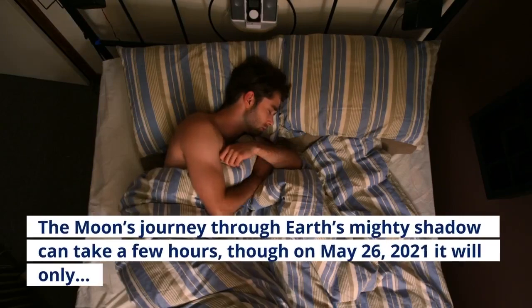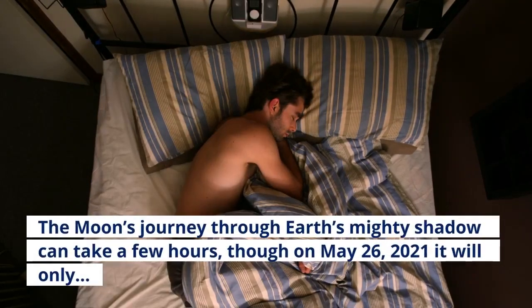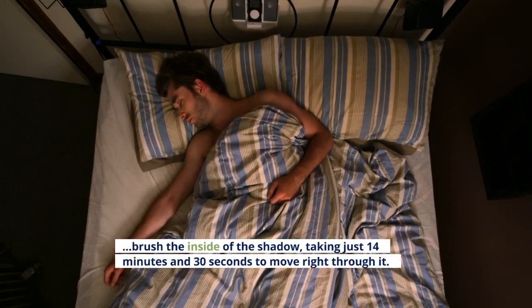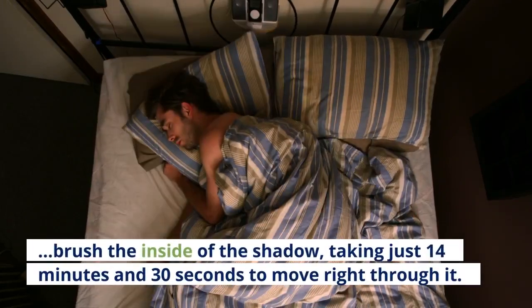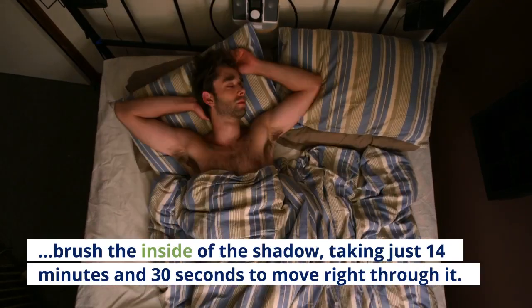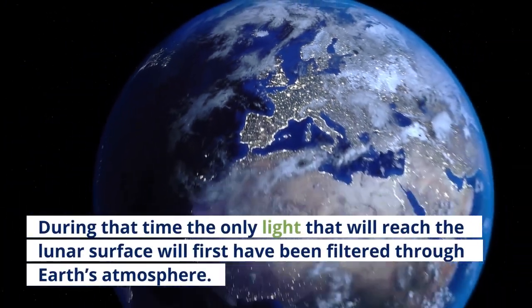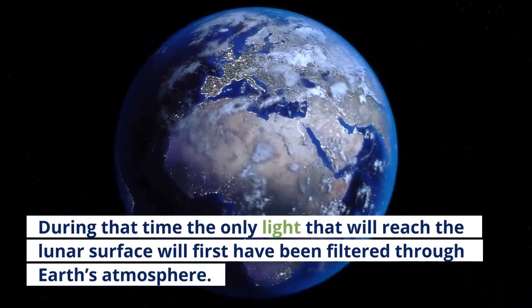The moon's journey through Earth's mighty shadow can take a few hours, though on May 26, 2021 it will only brush the inside of the shadow, taking just 14 minutes and 30 seconds to move right through it. During that time the only light that will reach the lunar surface will first have been filtered through Earth's atmosphere.